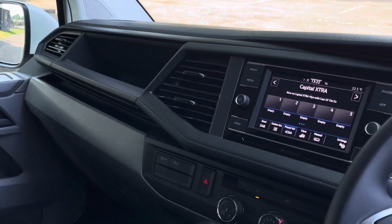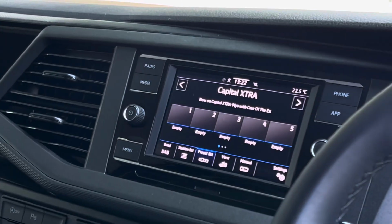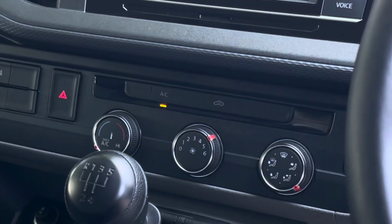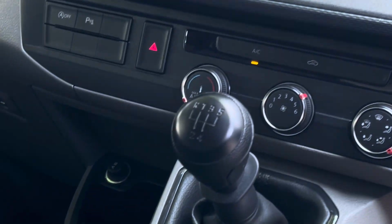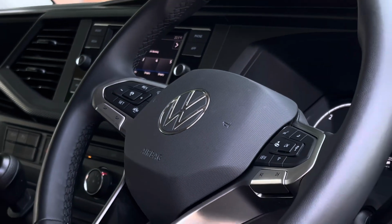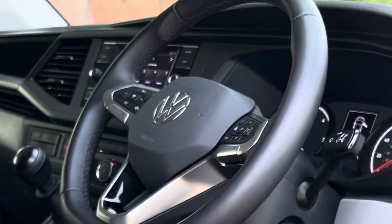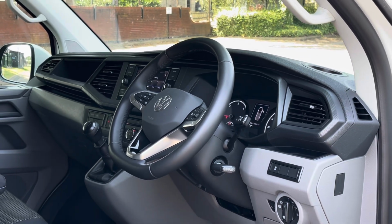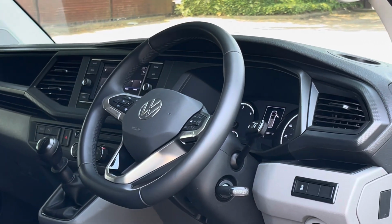In the centre of the dash we'll find a 6.5-inch colour touchscreen multimedia system. This system allows users to access all their favourite radio stations as well as utilise the App Connect feature. The van also comes with climatic air conditioning as well as a 12-volt outlet, useful for keeping those smart devices charged. The driver also has access to a 3-spoke multifunction leather-trimmed steering wheel.